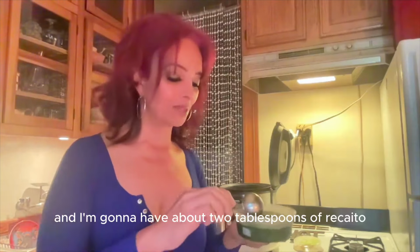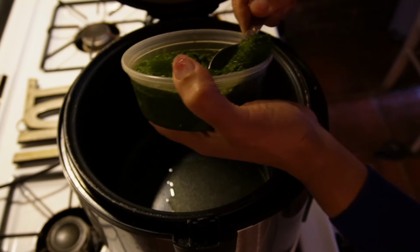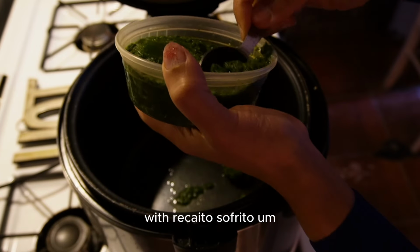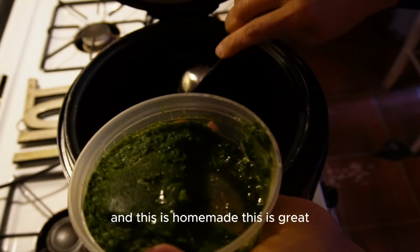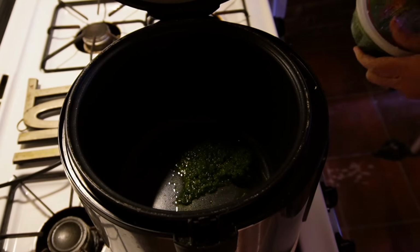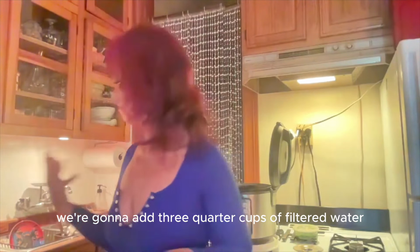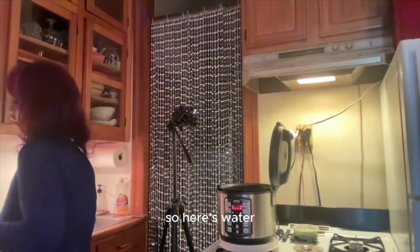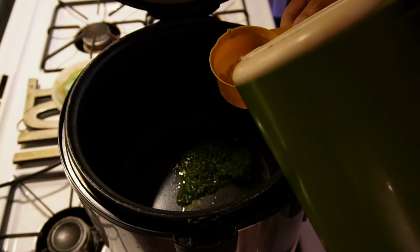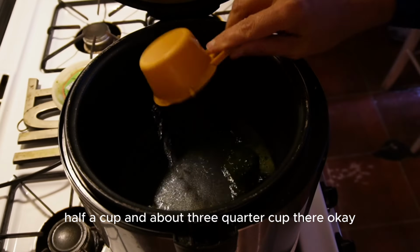Tablespoon of olive oil. And then we're gonna have about 2 tablespoons of recao. You can do a little heaping on that because you can never go wrong with recao sofrito. And this is homemade, so this is great. Okay, then we're going to add the water. We're going to add 3/4 cups of filtered water. That's a half a cup and about 3/4 cup there.